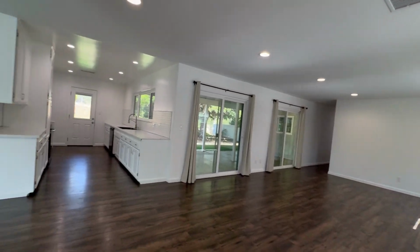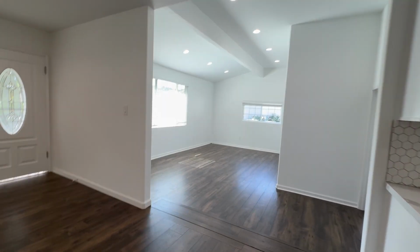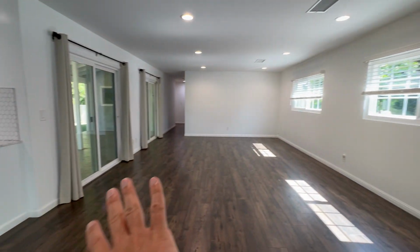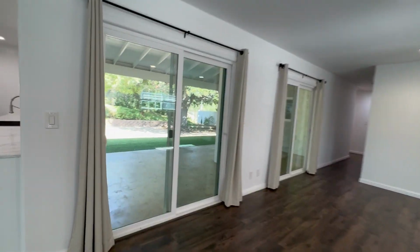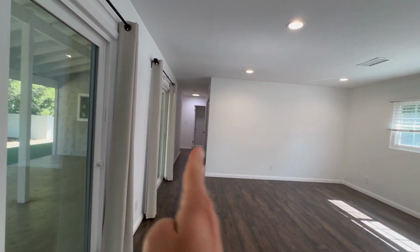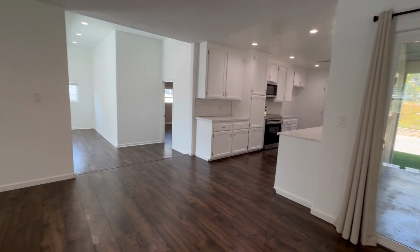Notice all the light colors on the walls, all the natural light that floods in through the house. You have this space here, which is the big family room. You got the master bedroom that way, the kitchen here. This is the primary living space. You can put a dining table here and more seating that direction. You got your big covered patio out here, and then over there is where the other bedrooms and bathrooms are. So I'll show you those a little bit later.